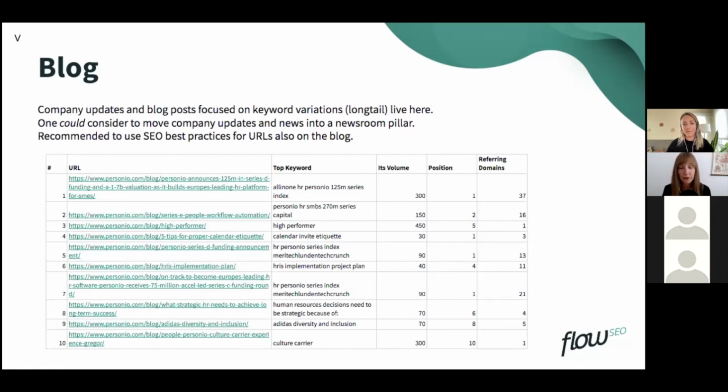But what was my point is kind of like the blog concept. The blog for them is really also the house of their thought leadership content and their company announcements. And so you can see that the keywords that the blog is ranking for are a little bit, let's say, random. So one thing to consider is either merging the evergreen, SEO-focused blog content more into the resource library, or potentially having the news and company updates in a designated, different section. I think that is something to think about.